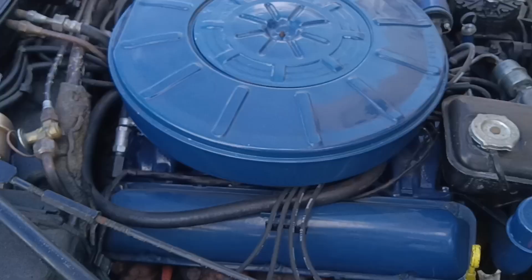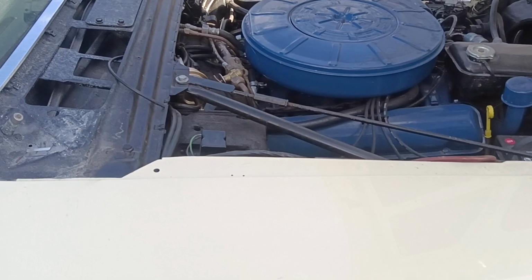Here's her motor. Looking big and beefy. I don't remember. That might be a 502 or something like that. It was a big motor.